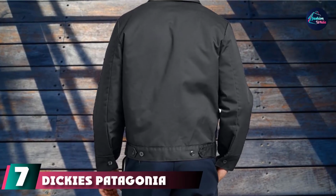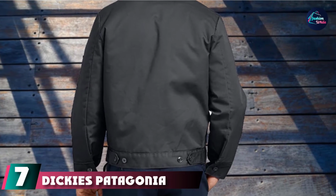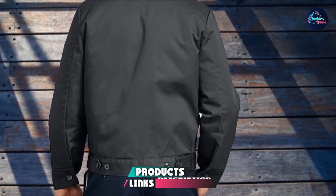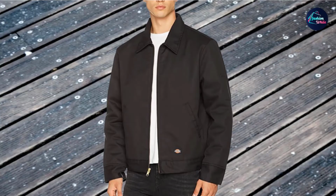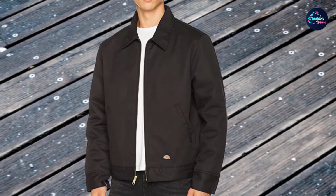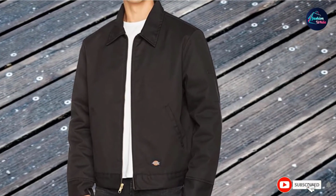Moving on to the next, number 7, the Dickies Patagonia Jacket. The jacket is 65% polyester and 35% cotton and can only be washed in the machine. The jacket is 2 high and 9 wide. This versatile jacket has classic styling and superior comfort that makes the jacket the best. The coat is water resistant and has 2 slash pockets, adjustable tabs at the waist, a heavy-duty zipper in the front of the jacket, and a pencil pocket in the coat.